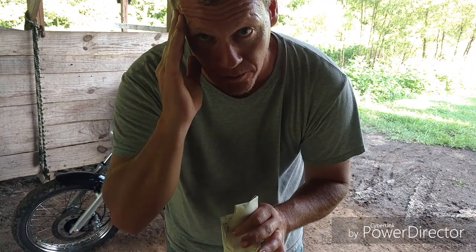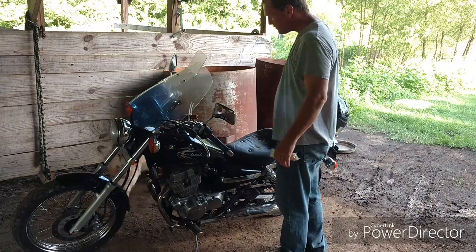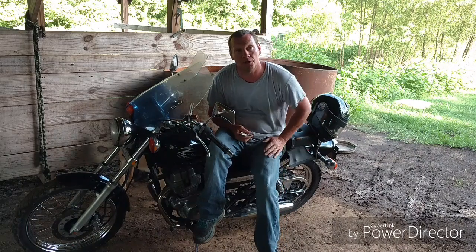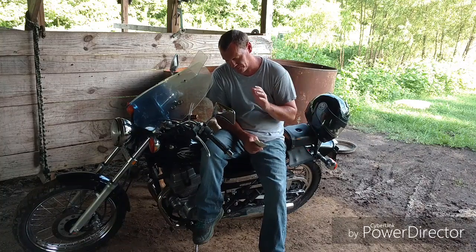Is that goat standing on my motorcycle? Get off the motorcycle! And in hindsight, I'd recommend not parking your motorcycle where the goat can stand on it. Lost my whole train of thought. Just give me a moment.